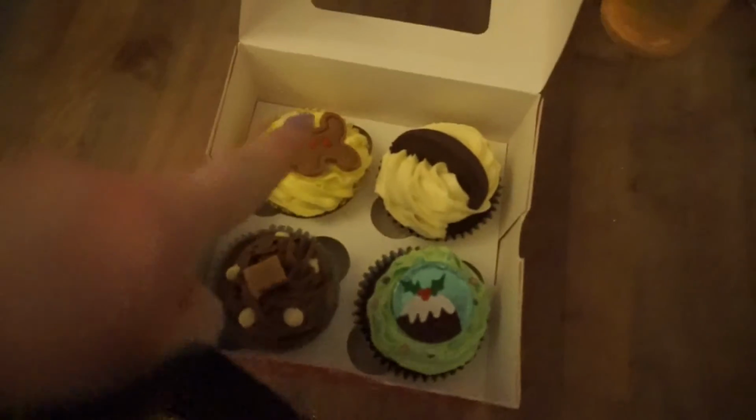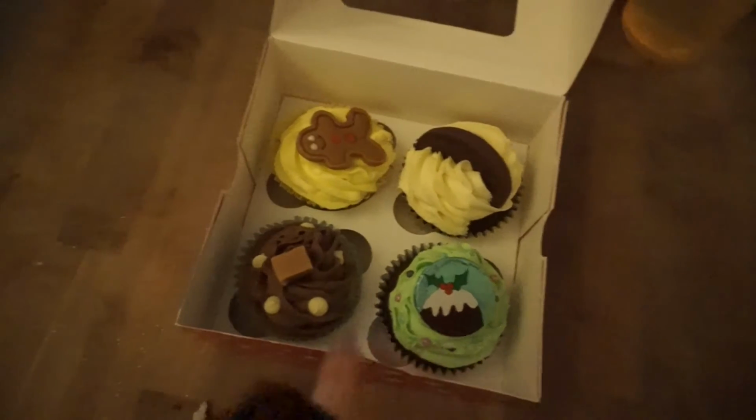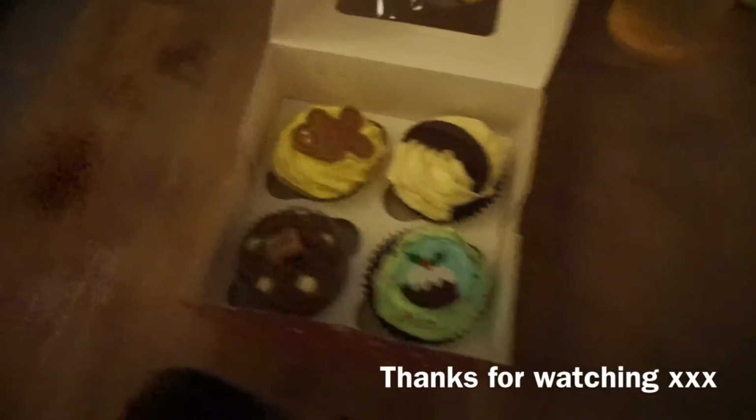I've got these cakes from there as well. I've got you a lemon one. Lemon, chocolate orange, chocolate mint, and chocolate vanilla fudge after dinner.